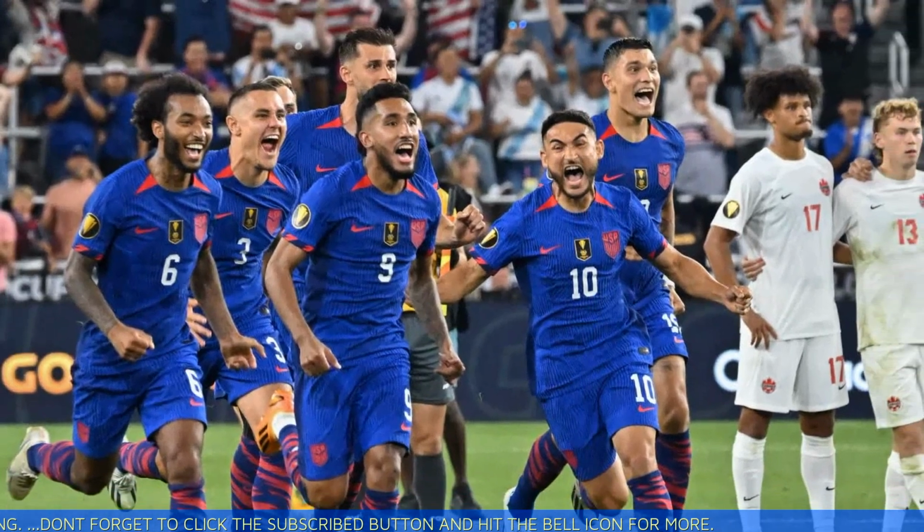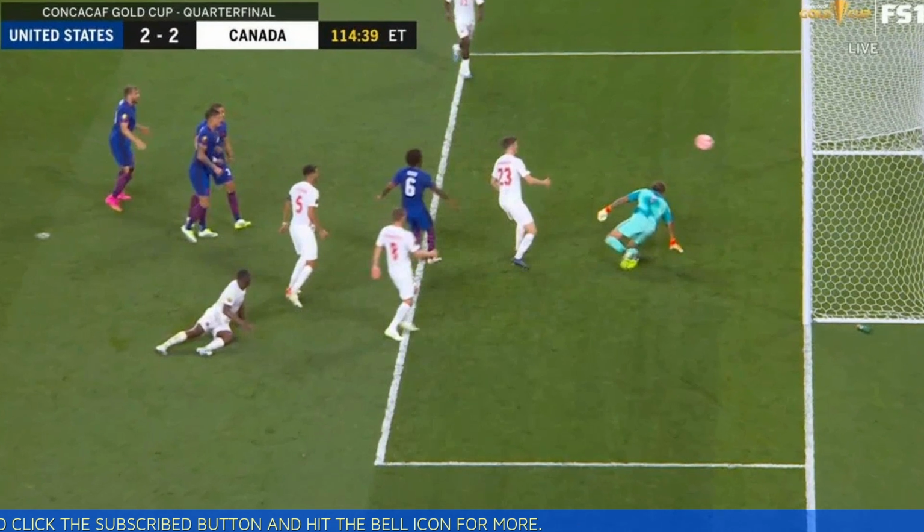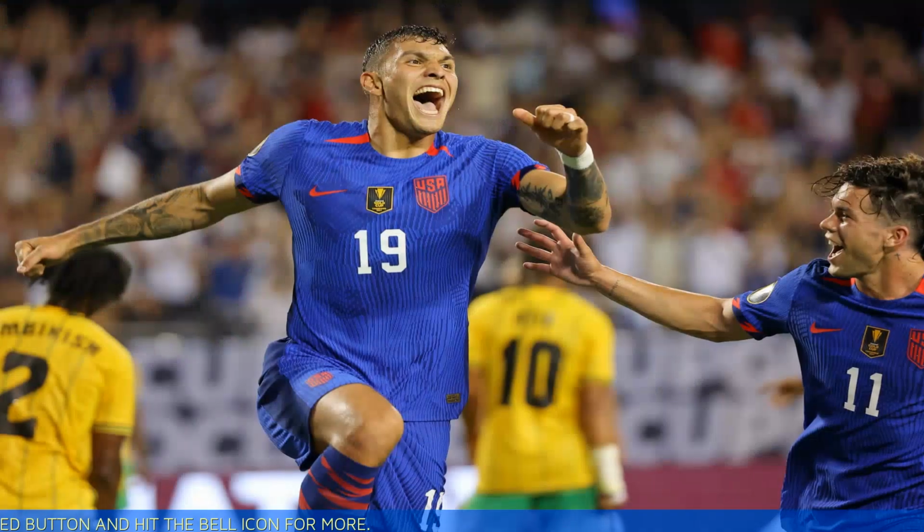Canada's most threatening moment of the half came in the 47th minute, with Brian Reynolds misplaying a cross in behind the US backline. The US lucked out and avoided an own goal.